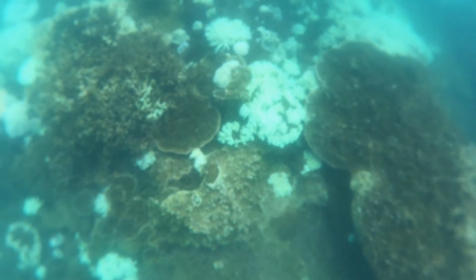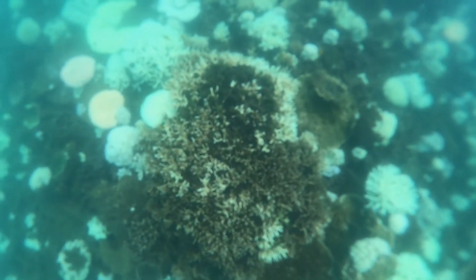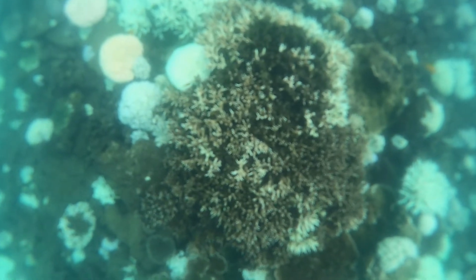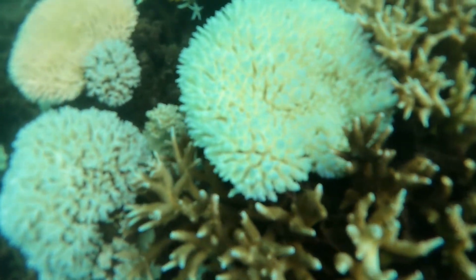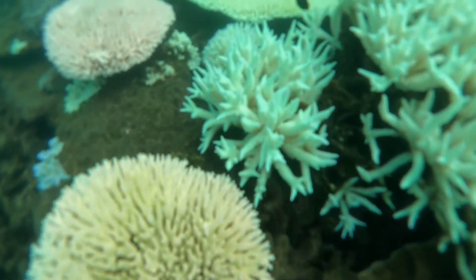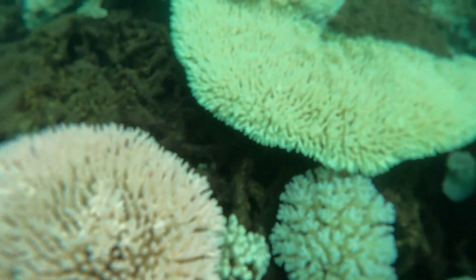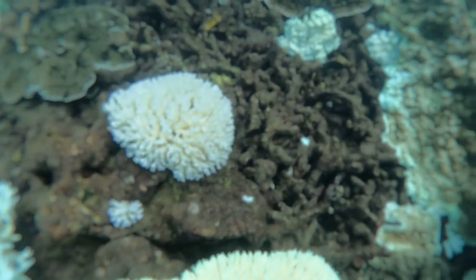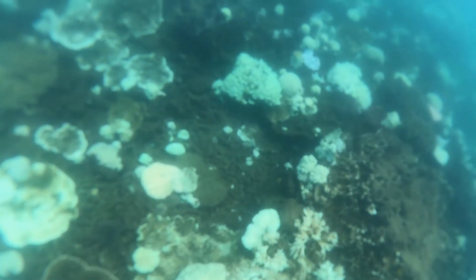Just moving along now, we can still see a lot of those plate corals, staghorn corals. We're just zooming in on, again, some of those fluorescent, well, really bleached colours. And then it just changes so quickly from a white to an orange, sort of pinks and yellows. It's all sorts of very strange colours, and you can see some of that algal growth and a lot of that broken down coral that lays on the seabed there.